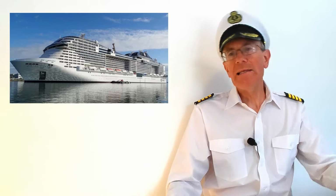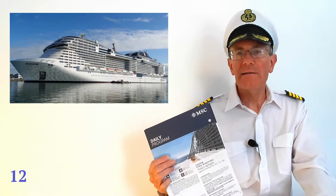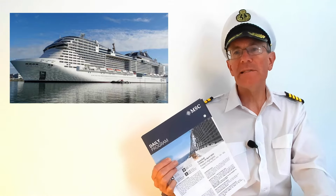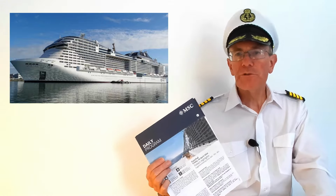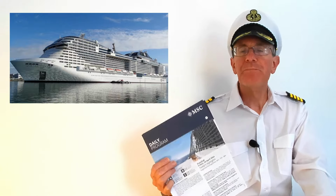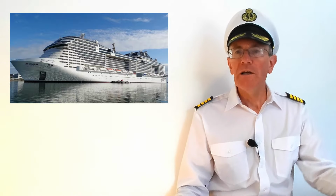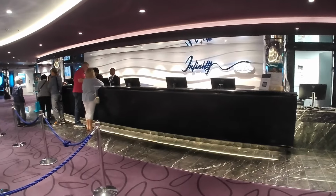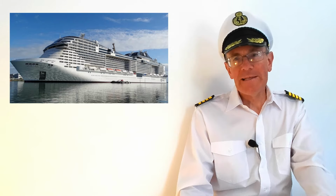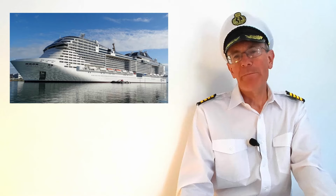Now, I mentioned the daily programme earlier. These contain all the day's entertainment and activities, as well as information about the restaurant's opening times and plenty more. On some cruise lines you get one of these delivered to your cabin each day, but not with MSC. All this information is on the app, but if you want a paper copy you need to ask at reception. I asked if they'd send one to my cabin each day and they said they would, but they didn't, so ask for one at reception each day if you'd rather use this than the app.